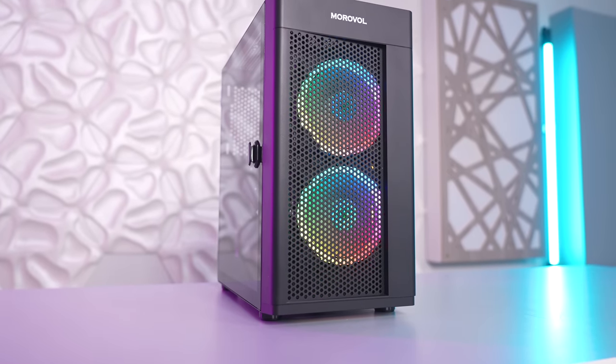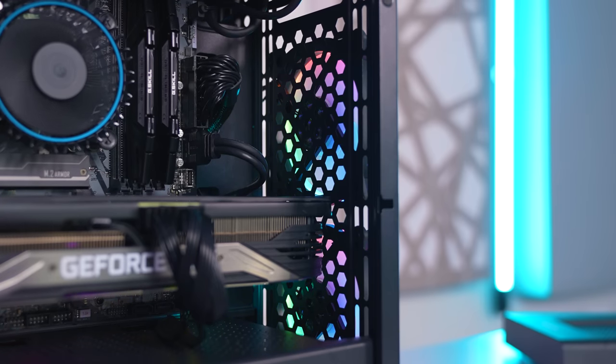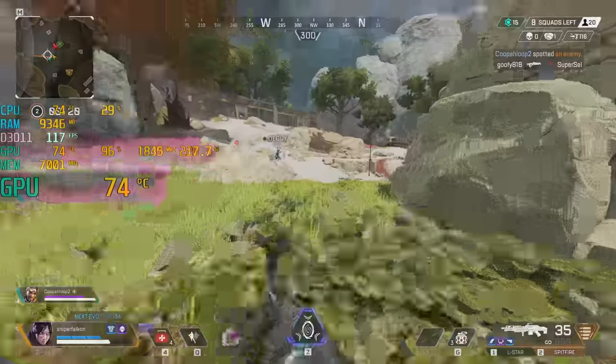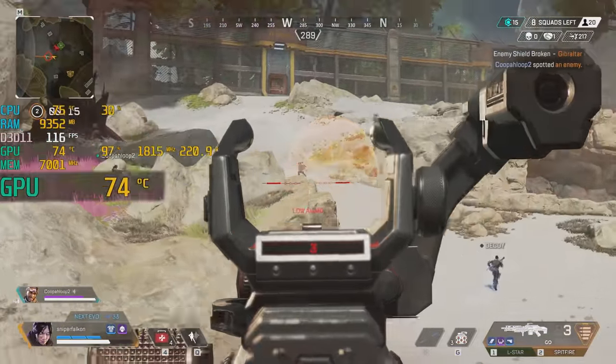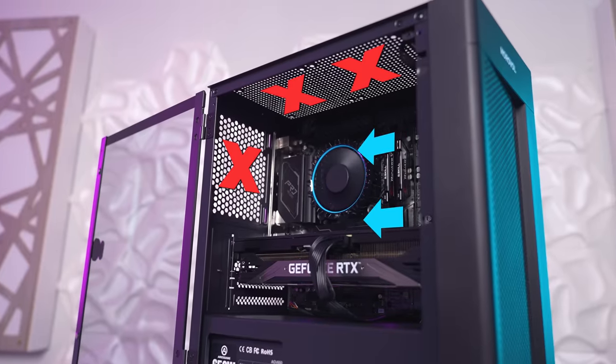I do wanna take a moment and talk about thermals real quick. So for the most part, the two intake fans in the front did a pretty good job in keeping all the components nice and cool. We didn't experience any thermal throttling while gaming or any stutters or any crashes. But the GPU did hit peak temps of 75 degrees. Now this is mostly because there are no exhaust fans in the case. We have only positive pressure in here.